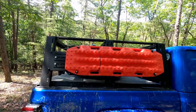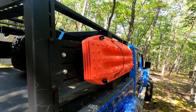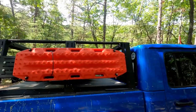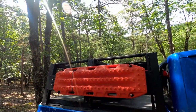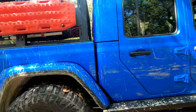We've got 4 of the Max Trax boards on the side. We actually used one, and we used 2. We tore one of them up, and the company was fantastic, and they sent me a replacement warranty. So that's kind of the deal there.